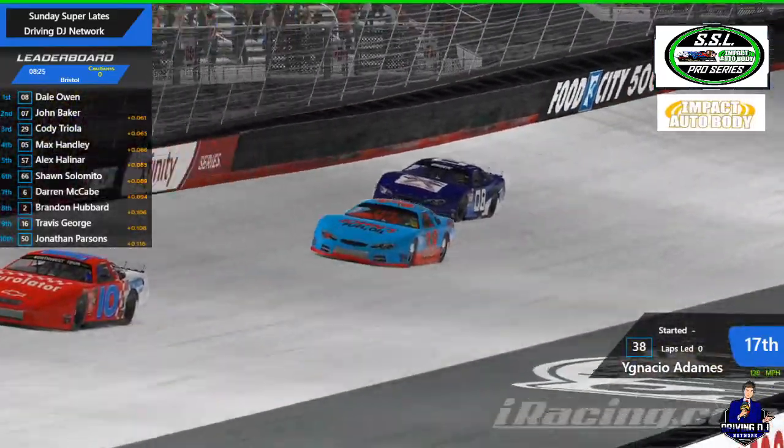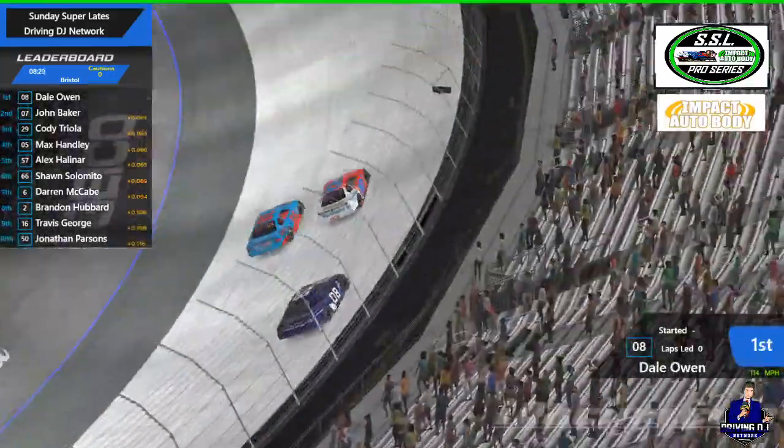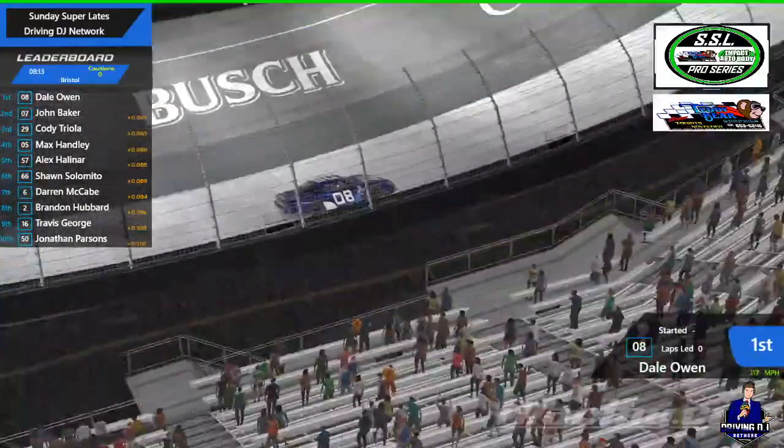Nice looking car, man. I really enjoy all the paint schemes these guys have. Dale Owen coming up on these guys. They get together, trying to stay out of trouble there.